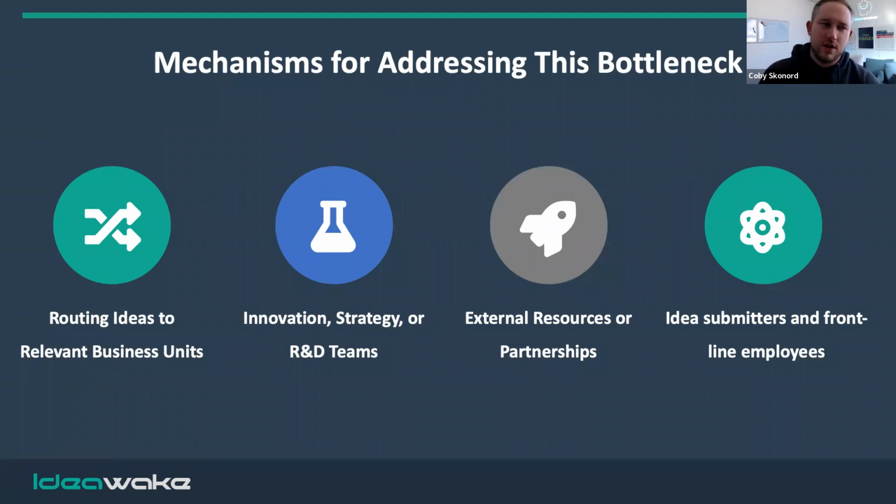Then you have innovation strategy and R&D teams. That's a central hub within the organization. That's somebody good to build a relationship with early on when you're thinking about running these. External resources or partnerships, depending upon how much you're looking to scale, whether you want it to be an internal competency in your organization, it can be beneficial in the short term to go with external resources. But longer term, if you want to build it as a core competency, it's not going to help you scale necessarily. For idea submitters and frontline employees, that's one of the areas that we focus on, but kind of highlighted that in one of the previous slides as well.